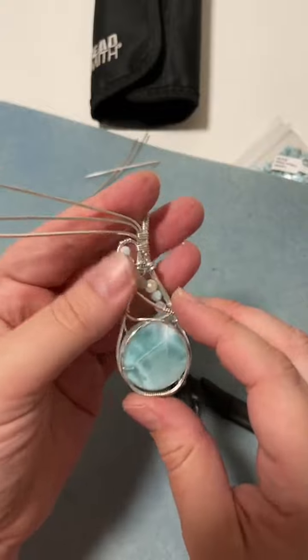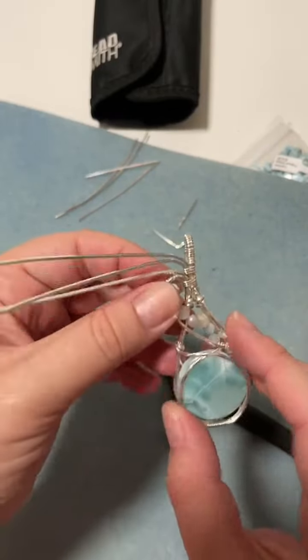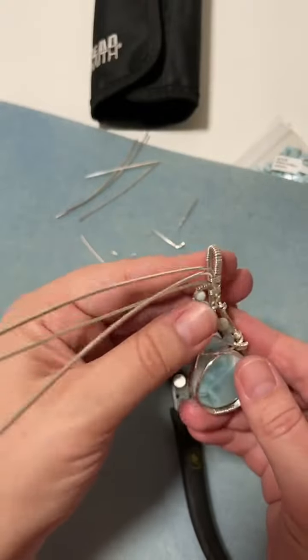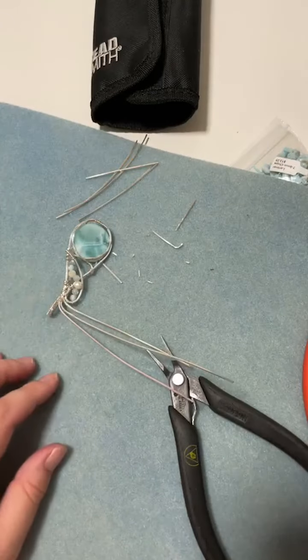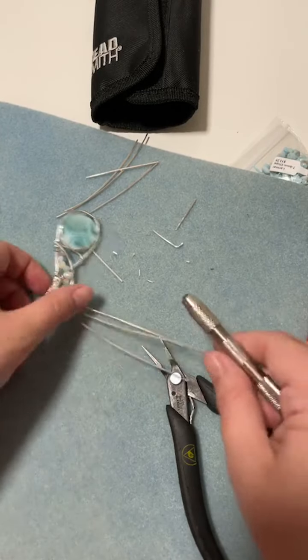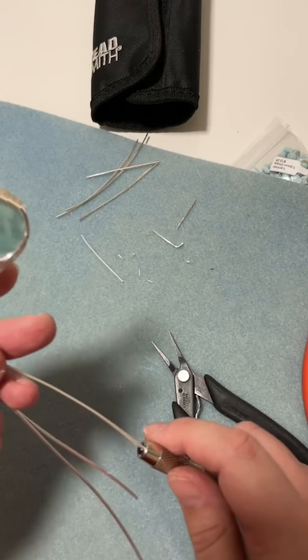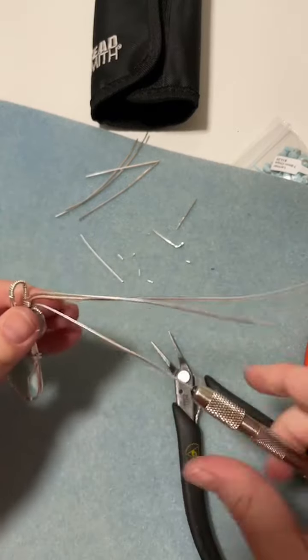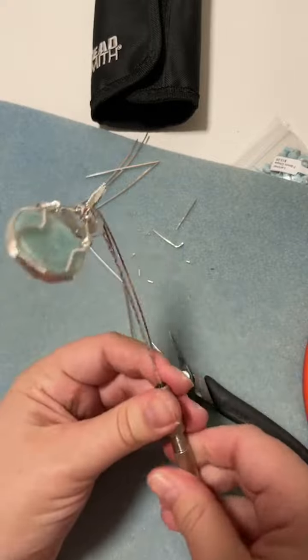Oh, good. I'm so happy. I know. I intended to put them in the bale like the other one, but somehow that didn't happen. So I hope you like it. I hope this is turning out nice. Like I said, guys, sometimes even if my intentions are to make something similar to another piece, I swear the stone and the metal just fights me. It's like, nope, we are not going to be a recreation. We are going to be our own unique piece.